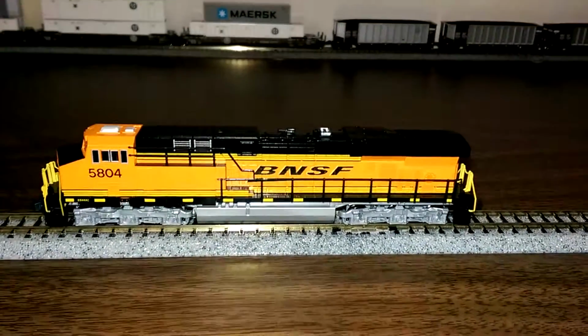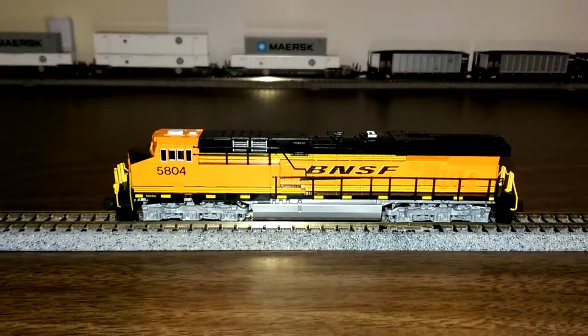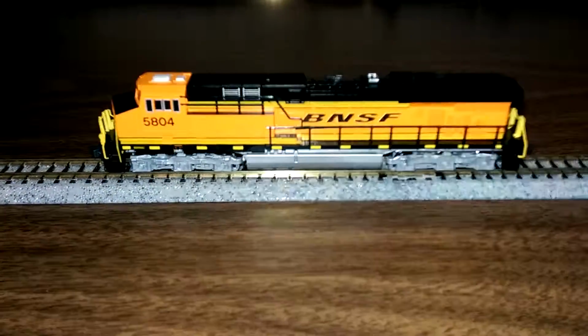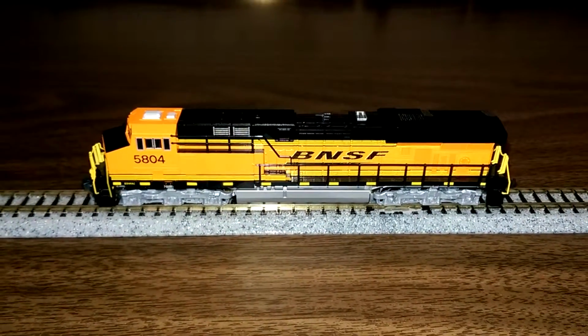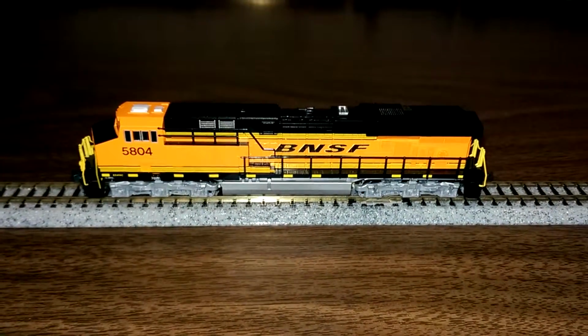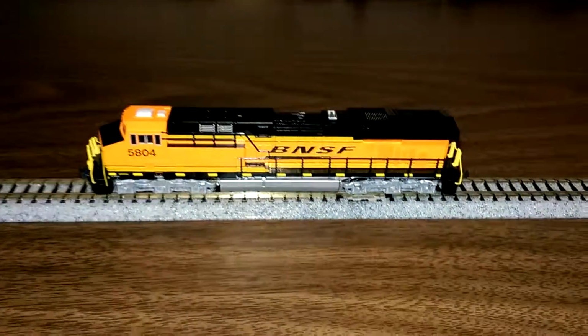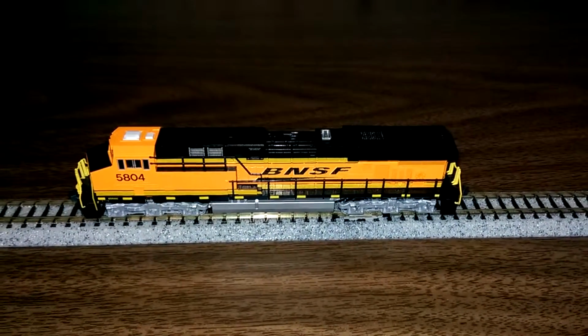You might even see one of the 722 Warbonnets, or one that is painted in Warbonnet colors but may not be a Warbonnet. But this 5804 is an actual road number. 722 is an actual road number. It's not just made up or whatever. These numbers, you'll actually see them on the real railroad.